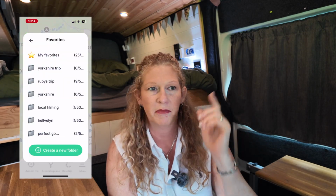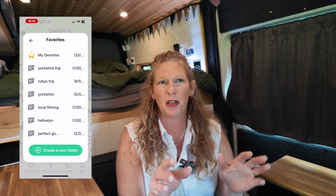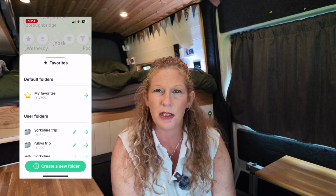So I star them, and I call it trip to Yorkshire April or July or whenever it is we're going, so that I can easily find those park-ups again when I'm in the area. I might have 6 or 7 park-ups that I thought were nice around that area, but I might only use 2. But it just niches it down, so you're not doing that scrolling while you're travelling. It's easier to find.